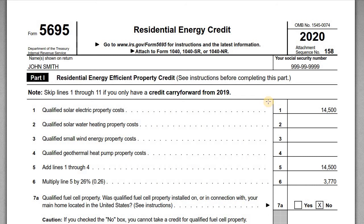Very, very helpful to get these tax breaks. And then if you're a tax preparer out there, or if you're doing your own tax return, make sure to consider this, because the amount is quite significant, right? I mean, it's 26% of whatever the total costs are. So keep these in mind when you're doing your tax returns.